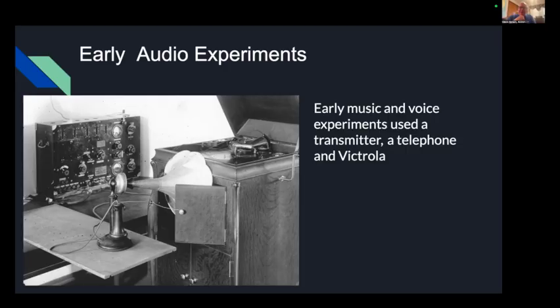Early audio experiments, though, used this setup right here. This is a state-of-the-art 1919 setup for broadcasting audio. The transmitter on the left there, I believe, is an Army transmitter from World War I, and there was a telephone microphone connected to it with the horn that you see, and that was basically placed right up against a wind-up record player called a Victrola.